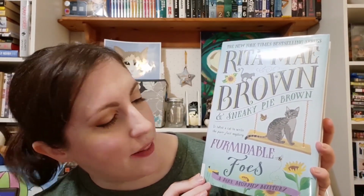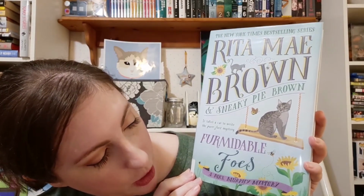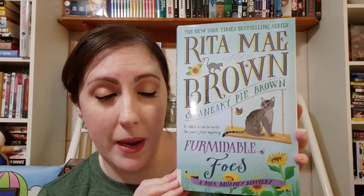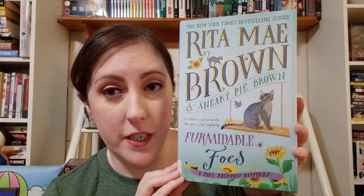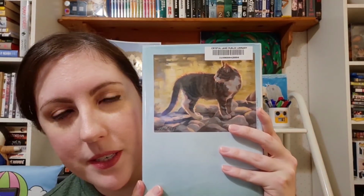I'm not sure how far we are in the series. This one I grabbed, Formidable Foes, a Mrs. Murphy mystery. And there are quite a few of these spanning back many years. And she's still writing them today. So if you're interested, and on the back she features the real Sneaky Pie. He also gets a credit in the About the Authors section.